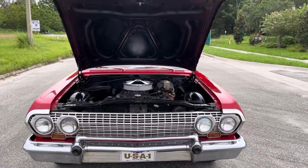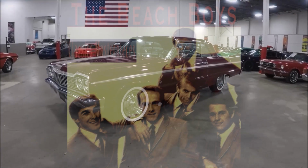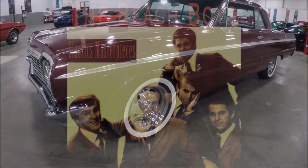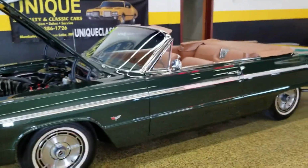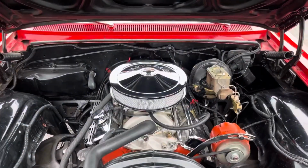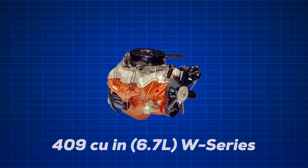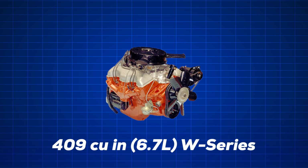Alright, here's one for all the car enthusiasts and music lovers out there. You know that Beach Boys classic "409" that makes you want to drive fast and blast the tunes? Well, guess what? This song wasn't just about the vibe, it was all about the car, specifically Chevy's legendary 409 engine. The 409 was the heart of Chevy's muscle car dreams.